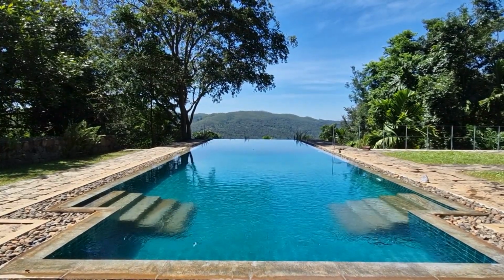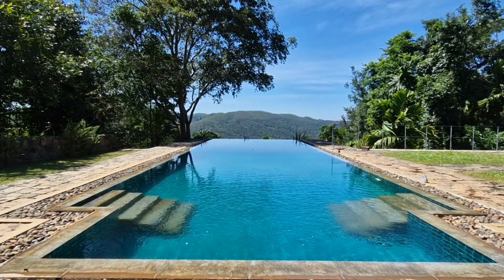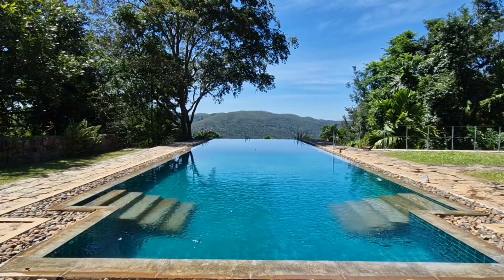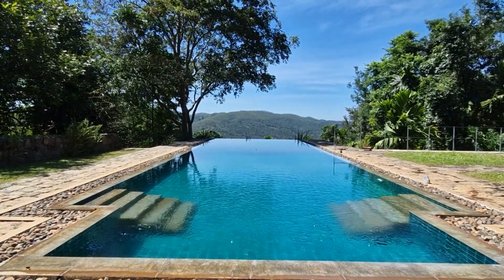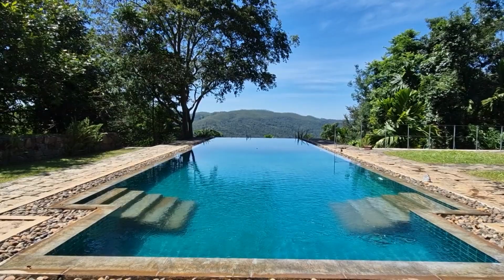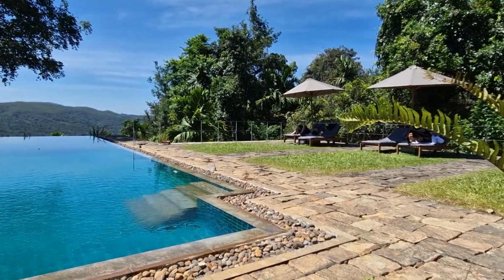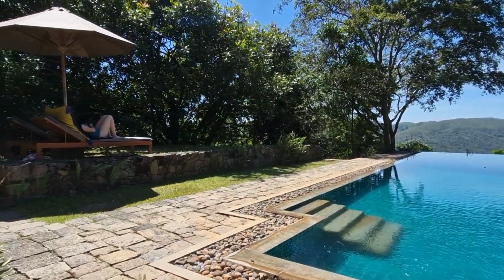It's sort of graded. This end is shallow, and then the far end you can't actually stand up. Just lovely to look over the edge, and it's good for swimming too. Nice temperature. I think it's just heated by the sun, but it's just cool but not freezing. Really love it. And then around the sides, the various sunbeds you can choose from sun or shade.